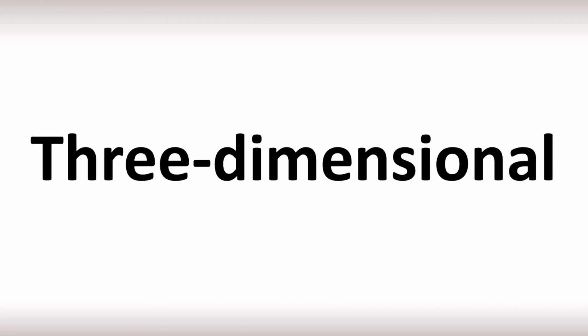Three-dimensional. Three-dimensional, both British and American pronunciations are similar.